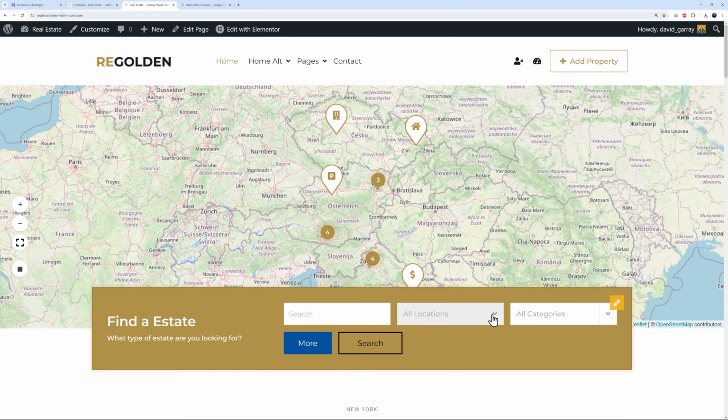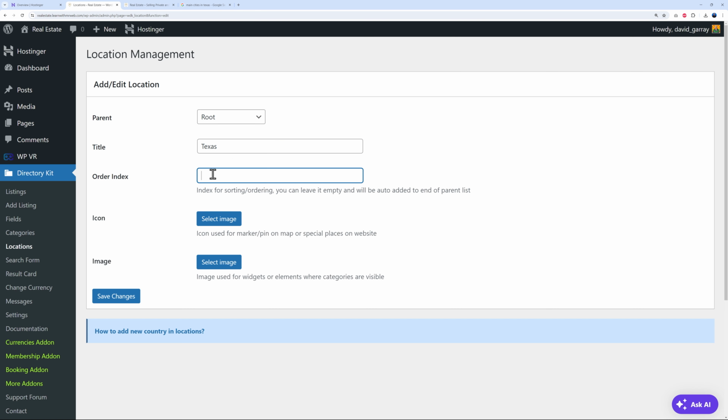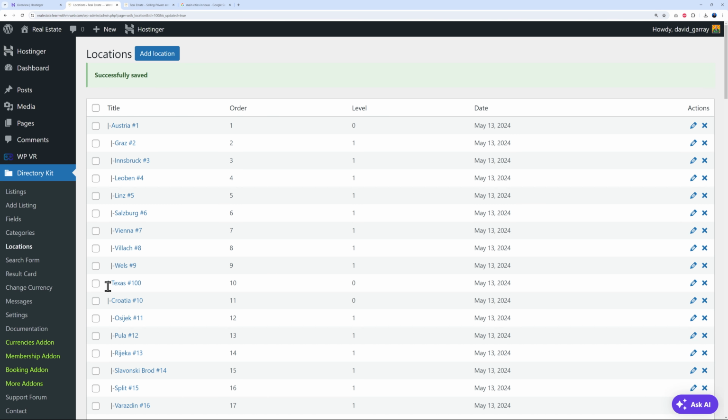So as you can see here, if you display that, the first one will be Austria, and then the second one would be Croatia. So this is alphabetical order, but you can also set your own order if you wanted to. So if you put a number here, it will follow that order. So let's say maybe this would be order 1, and we want this to display first. You can select an icon and an image as well, but we don't need it with that theme, so we can just leave it like this. So save changes, and right here you will find Texas number 100, okay?